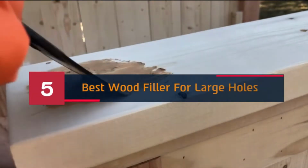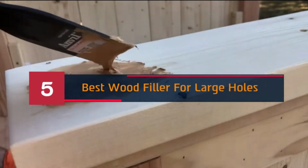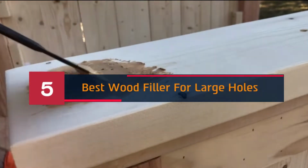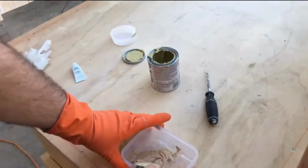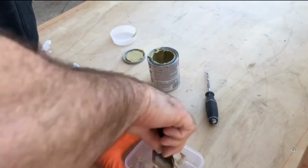Hi everyone, today we're going to take a look at the 5 best wood fillers for large holes on the market for this year. First, we're going to show you our 5 best picks, then we'll talk about what you should look for before buying the best wood filler for large holes.